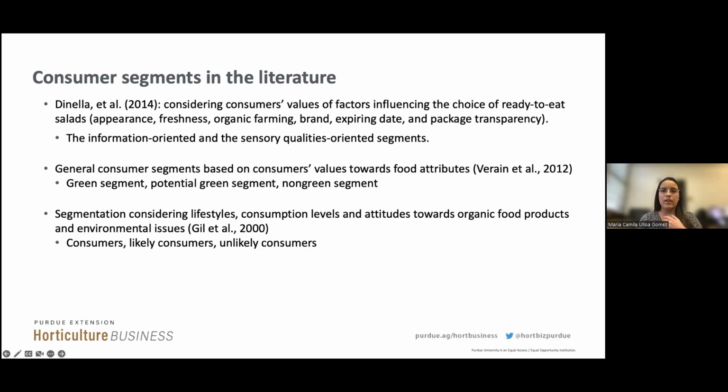In this study, the results show that organic food consumers were more concerned about environmental impact than other consumer segments, which increases their preference for purchasing foods produced with sustainable methods. Then we have the likely cluster, represented by a potential consumer group, and the unlikely cluster, characterized by being less concerned with natural food consumption.